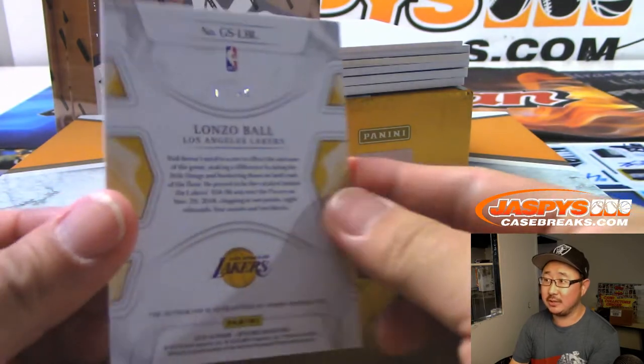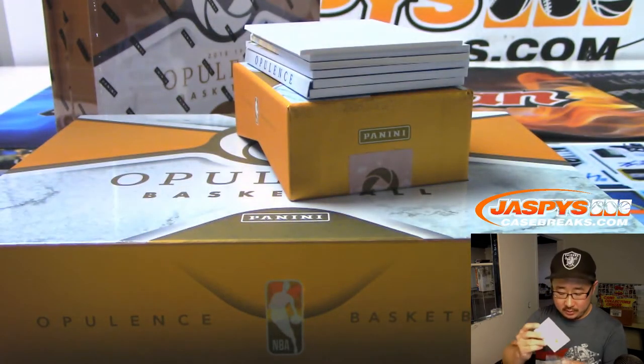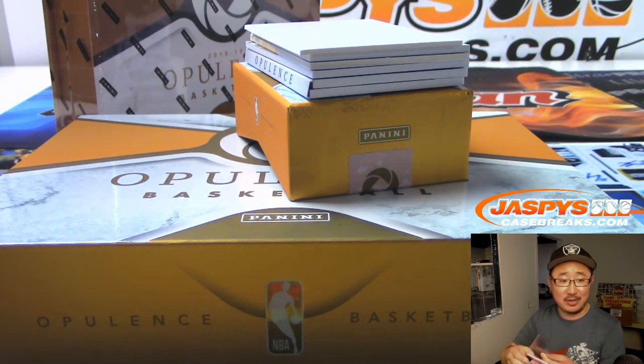Lonzo, gilded signatures, 12 out of 49. Lakers are a serial number team. Number 12. Who's got 12? Wow, what a break for Stephen Kendrick. Stephen Kendrick has number 12.